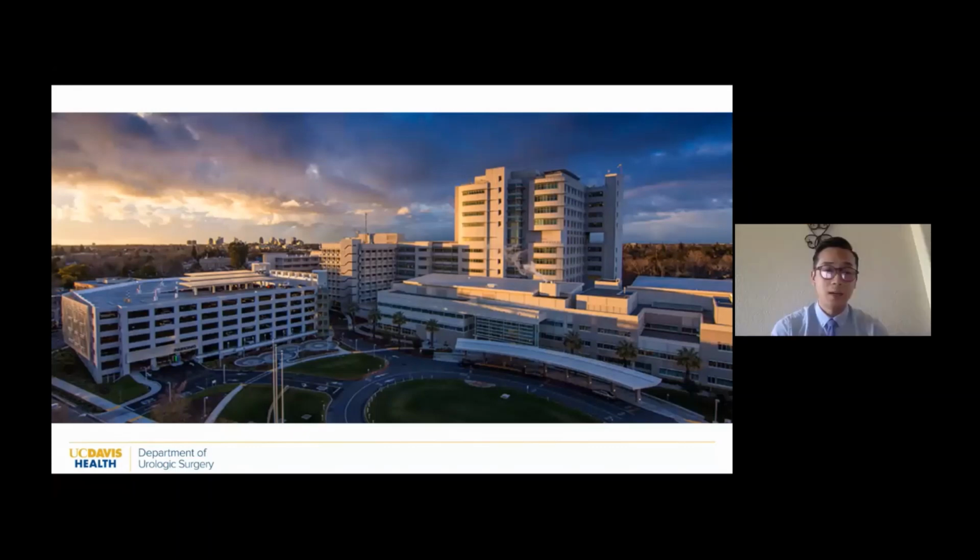Got it. And then I'll move on to the shockwave lithotripsy. You mentioned stone size and skin to stone density. What about, does the machine matter for that stone free rate? Yeah, it's a good question.